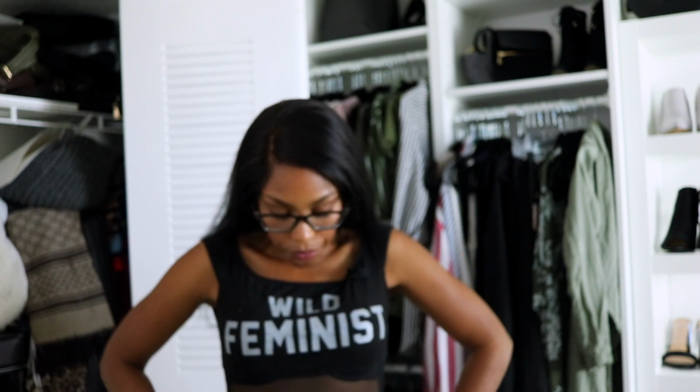I got this top from Love Culture, and I really like this top. It's so cute. So that is my wardrobe haul, guys.